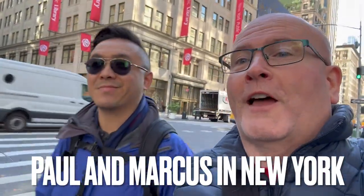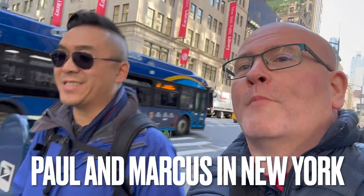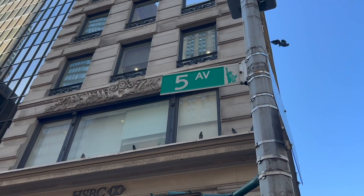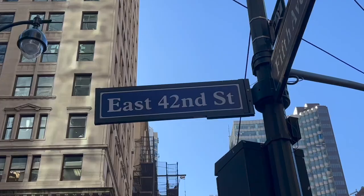Welcome to Fifth Avenue. I guess this is like the main thoroughfare through Manhattan. Does it have some of the most iconic sights and shops, Paul? Yeah, it does. It basically starts off from Central Park and then leads further south. And did you know that Fifth Avenue is the point where it splits the city in half, because on one side is the west and the other side is the east?